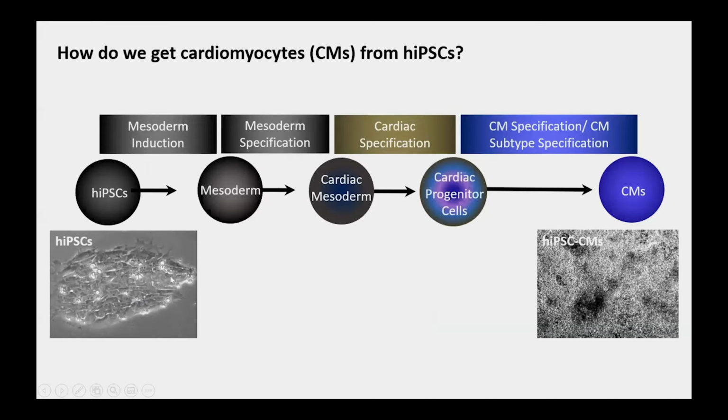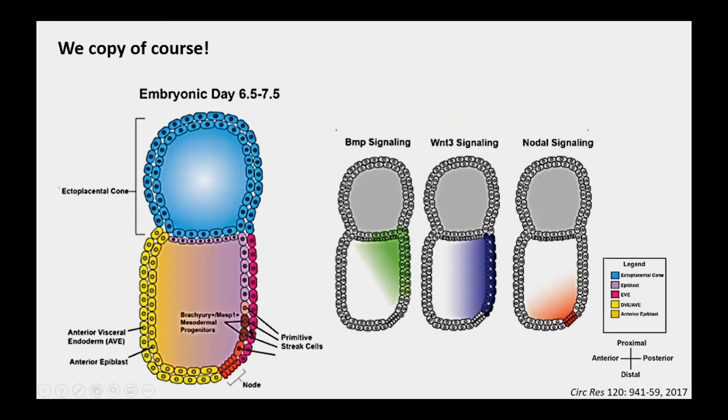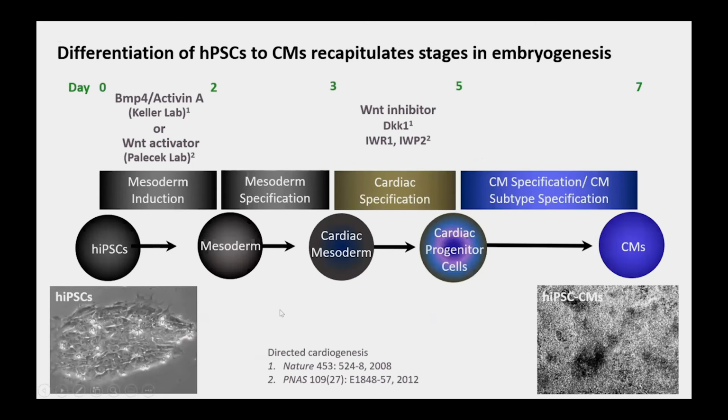So once we get the iPSCs, or the human-induced pluripotent cells, how do we get to contracting cardiomyocytes? Well, we copy how the organs develop in embryogenesis by looking at the chemical environment during the development. So two well-established differentiation protocols from Dr. Sean Palecek's lab and Dr. Gordon Keller's lab. These protocols pretty much show that if you take the iPSCs and you add BMP or activin A, or some kind of Wnt activator in the first stage, you can get the cells to become mesoderm, and then followed by some kind of Wnt inhibitor in the later cardiac mesoderm stage, you can get these cells to eventually become cardiomyocytes.